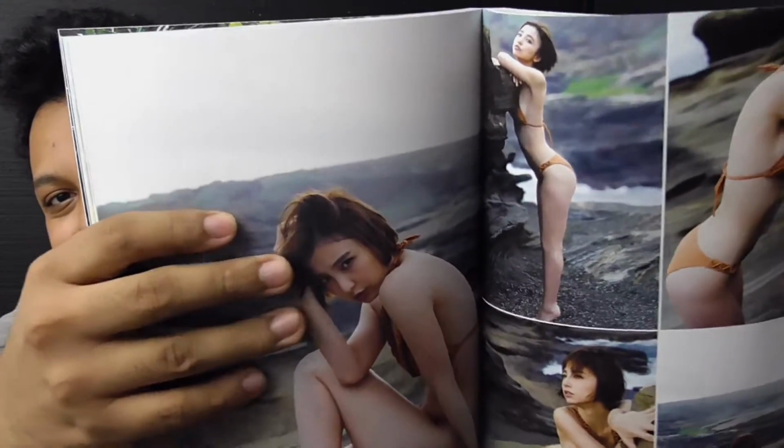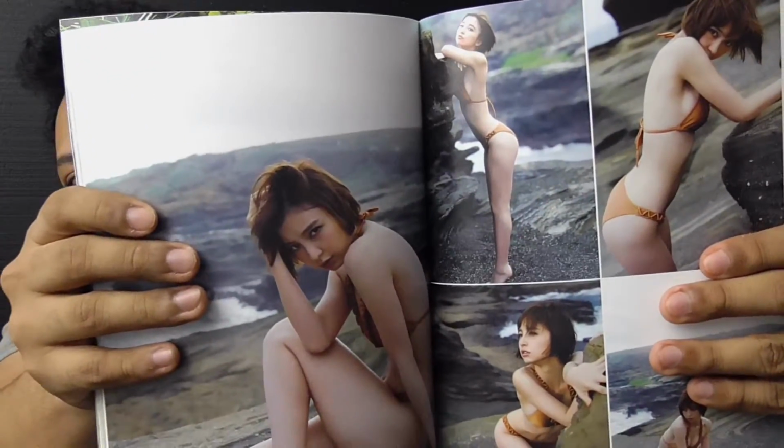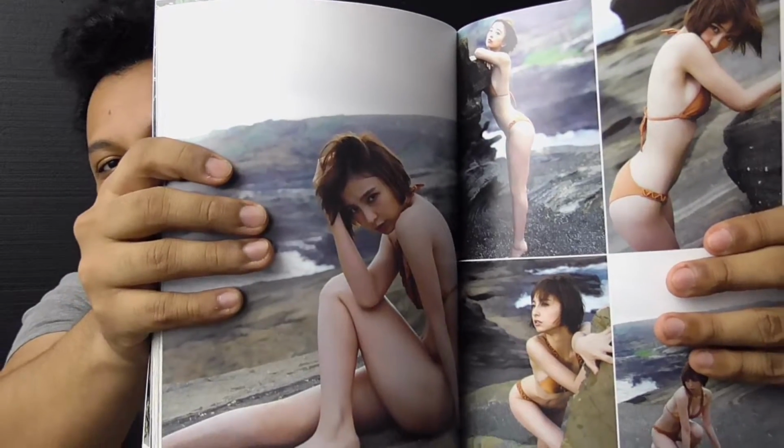Right here. You see this one over here? And the one below that? Those are two good images. They should have replaced it instead of this one. They should have just shown those two.